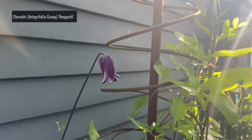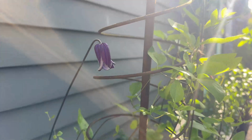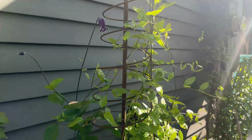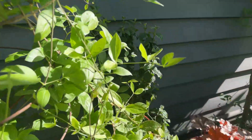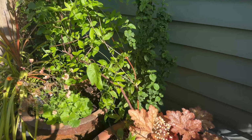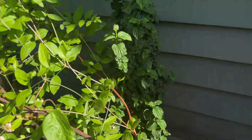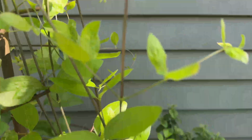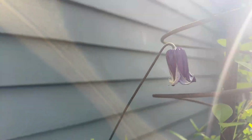A non-twining clematis. This is Rooguchi, and he's just getting started, but we do have a little bloom there. He's actually commingling with another clematis in that container, so its foliage starts in this container, and then I'm supporting it up through here, and it's going to start blooming. So I don't know if when it has a single bloom, does that count as being in bloom?